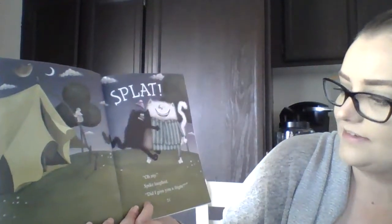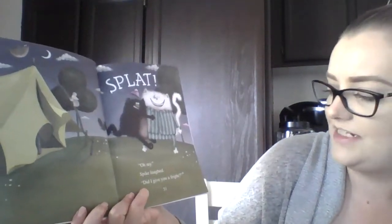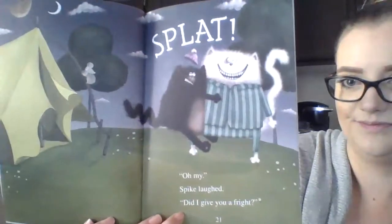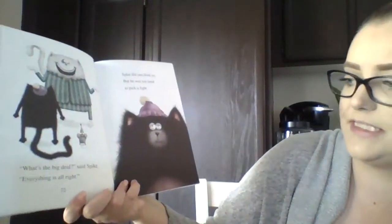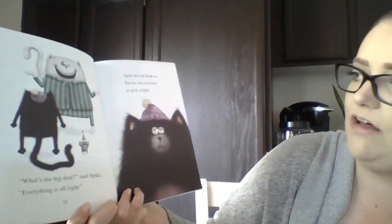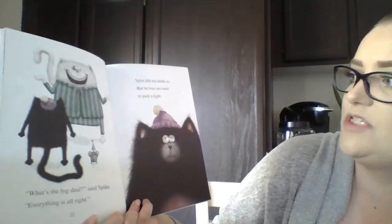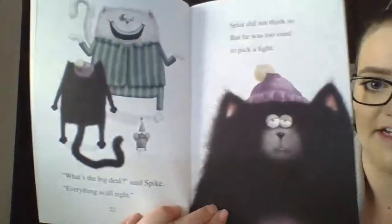Splat! Oh my, Spike laughed. Did I give you a fright? What's the big deal, said Spike. Everything is all right. Splat did not think so, but he was too tired to pick a fight.